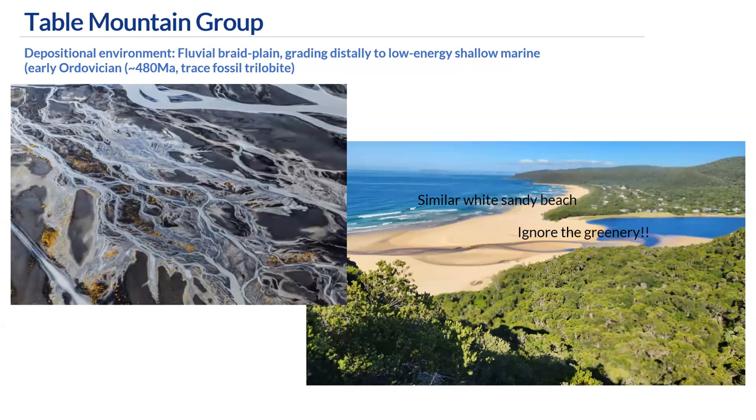There were glaciers to the north, which eventually formed the Pakhuis diamictite, and that's evidence of a glacial period right in the middle of the Table Mountain Supergroup, or the Table Mountain Group. So that picture on the left, which is actually of Iceland, which is black sand, but shows the type of distribution or depositional environment. And on the right is Nature's Valley. So if you can ignore the greenery, the white sandy beach is probably what was being deposited in those days back 300 odd million years ago.